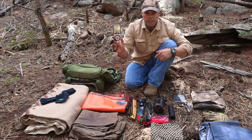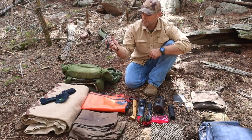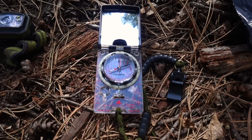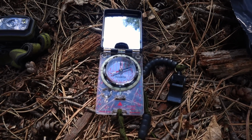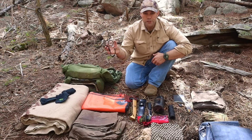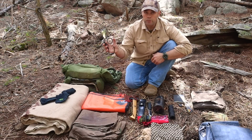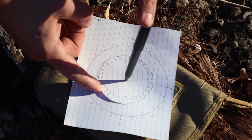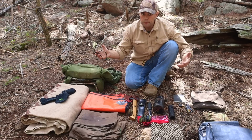All right, next is that compass. Took a Suunto MC2 compass, used it a lot. Have pace beads and a whistle on here for signaling, and then for pace counting while we're doing land navigation. Your compass is going to go away at a certain point in the course. Won't tell you when, but you're going to have to rely on other methods for direction aid and land navigation. But a good compass to start out with, like a Suunto, is going to be great for the course.